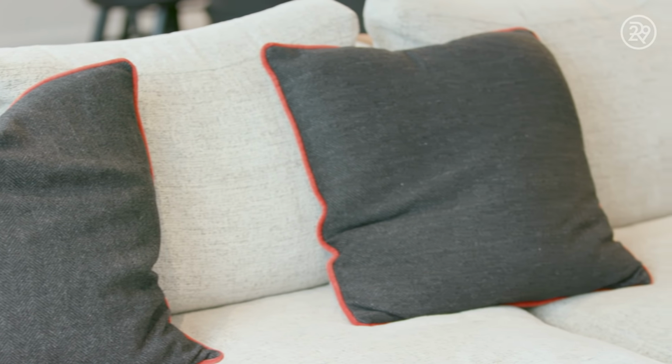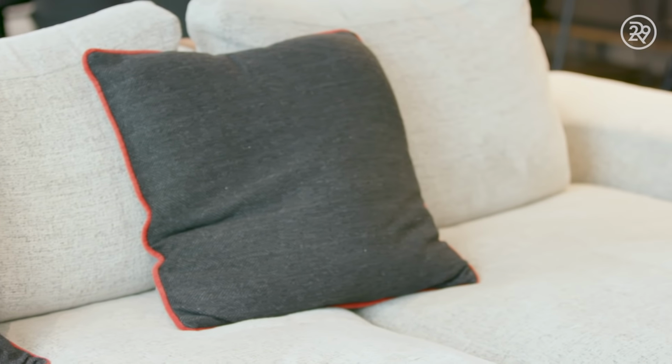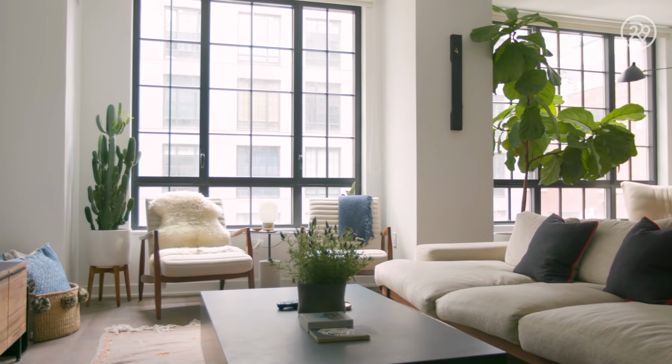Couch is from the Croft House, which is only located in California. They didn't have a showroom here, so we couldn't really do the comfort test. Luckily, Ben had a business trip out to LA, so he was able to sit on it. It passed the comfort test, and we were able to bring it home.